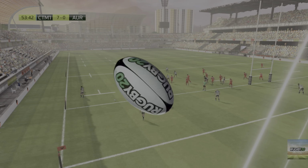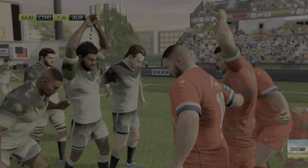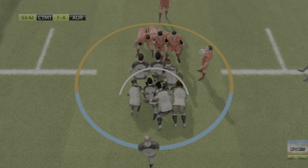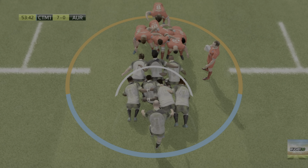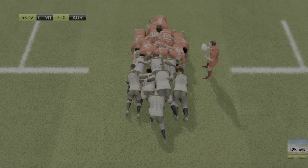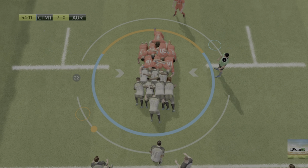Aurillac will have the put in. They've got to be so well prepared in this scrum, so close to the goal line. Crouch! Bind! Set! Forwards have had to work so hard there to recover the ball from the scrum.